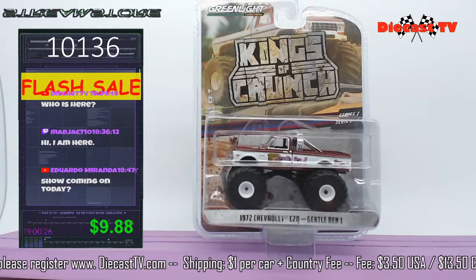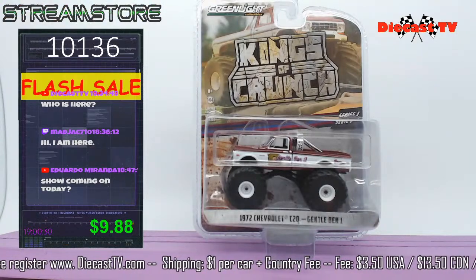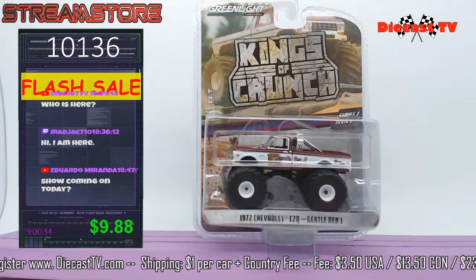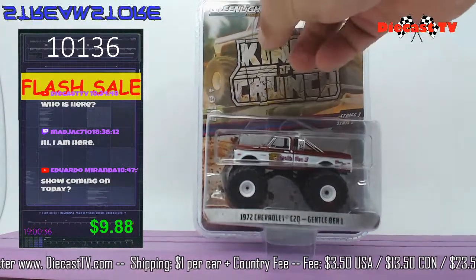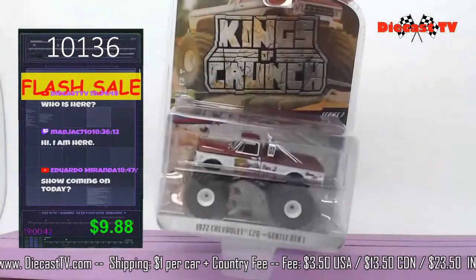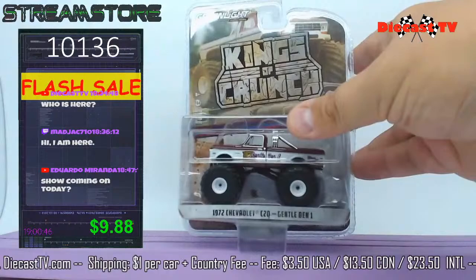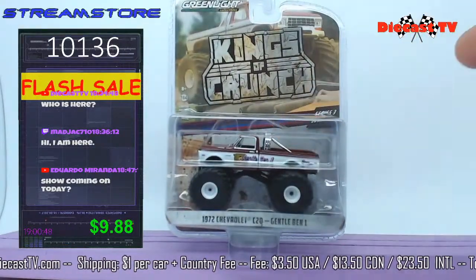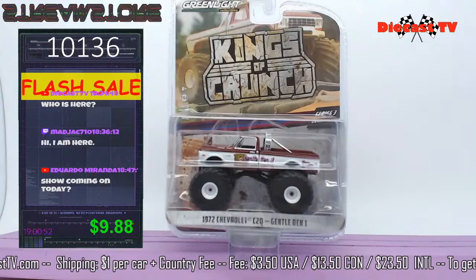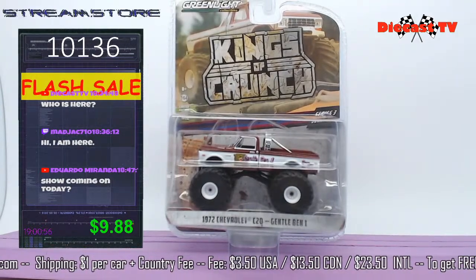Green Light Collectibles, Ross the Boss here with Kings of Crunch. Crunch, crunch, crunch. Gotta love it, Series 3. If you collect all six of them, this is an awesome one to get. This is a 1972 Chevy C10. It's called Gentle Ben number 1. And it is awesome. Look at that. Front end looks cool. Looks kind of mean. Got the lights, the roll bars, everything. I know it could crush anything in its way. And if you want to get this for your collection, there's six of them to collect. Very simply, type the number 10136 in the chat below. That's number 10136.